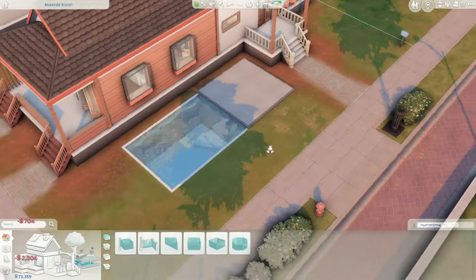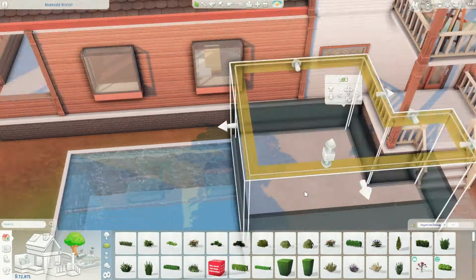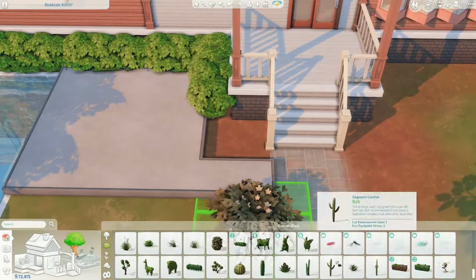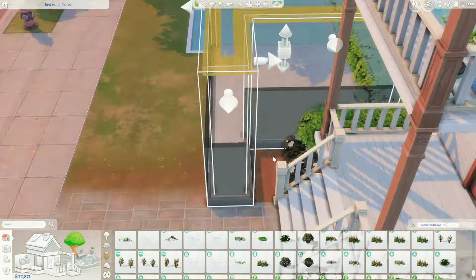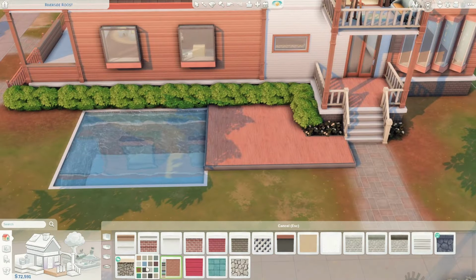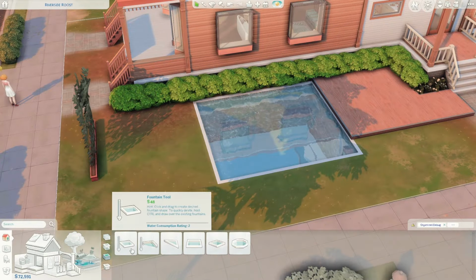For the yard, I wanted to give her a nice swimming pool. So I decided to put the pool here by the side of the yard, and then I used the platform, which will be where the lounging chairs are. And then it will also have a little roof thing over it. You guys will see which one I use. I don't know what it is called, but I think it's pretty cool.